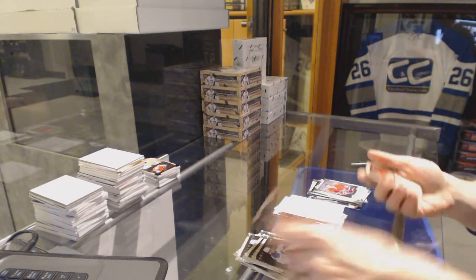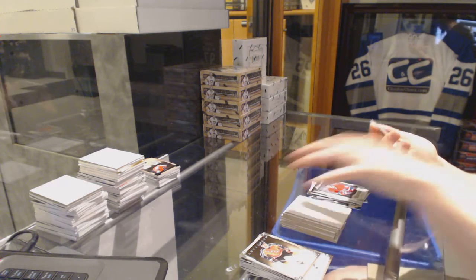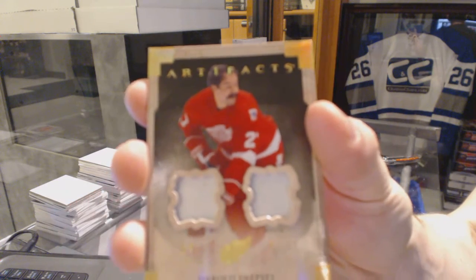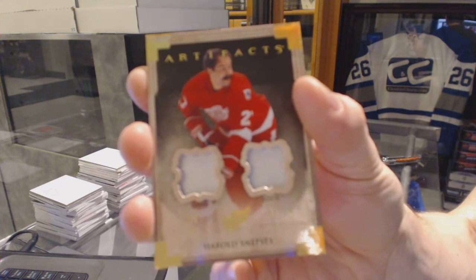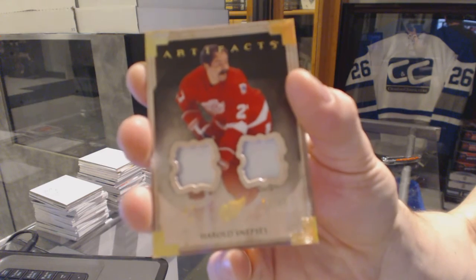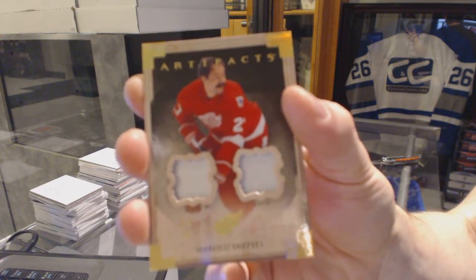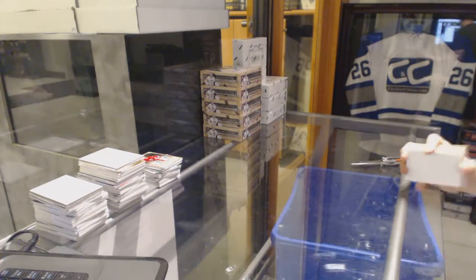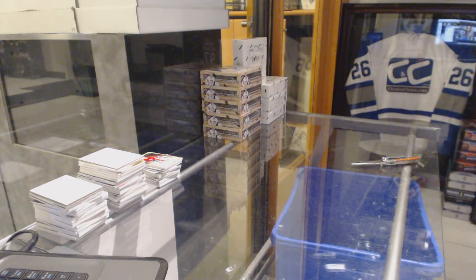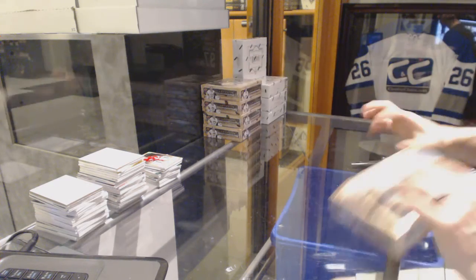And we've got a dual patch gold, oh so colorful, numbered 1 of 15 for the Detroit Red Wings, Harold Snepsts. 1 of 15 for the Wings. All right, box 4.